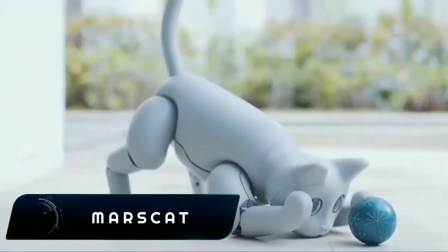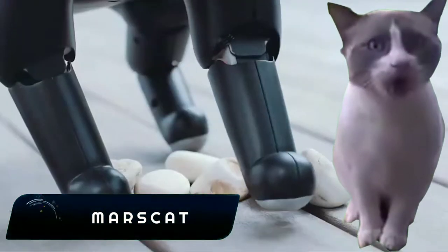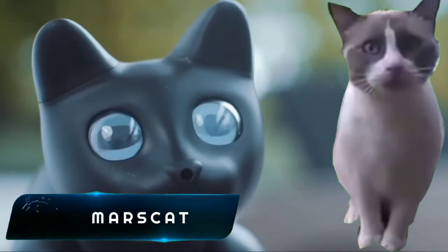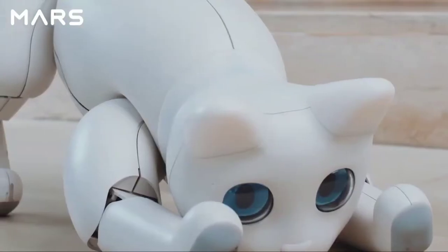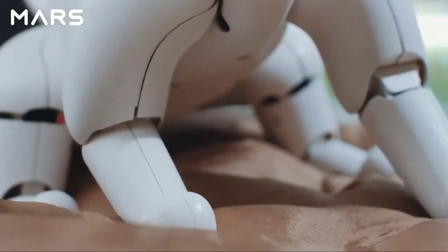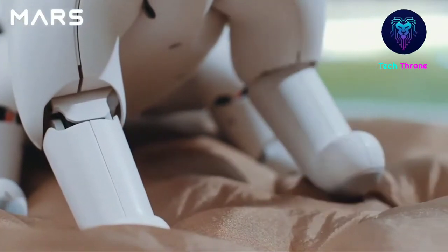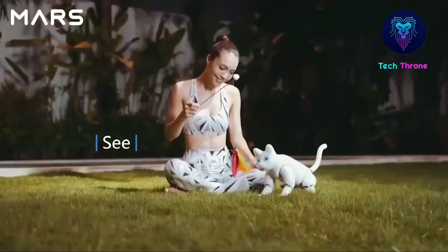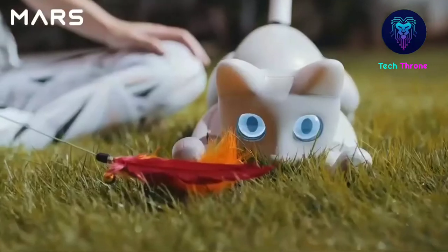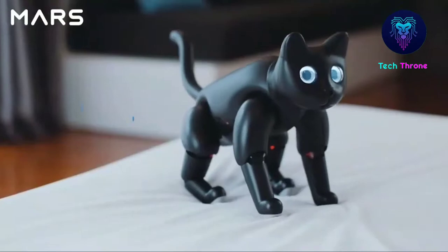MarsCat. Have you always wanted to keep a cat at home but you couldn't because of your allergies or some other circumstances? Well, we have the perfect solution for you. Today, instead of a real pet, you can get a robotic, completely problem-free and hypoallergenic pet. This is MarsCat from the Chinese company Elephant Robotics.